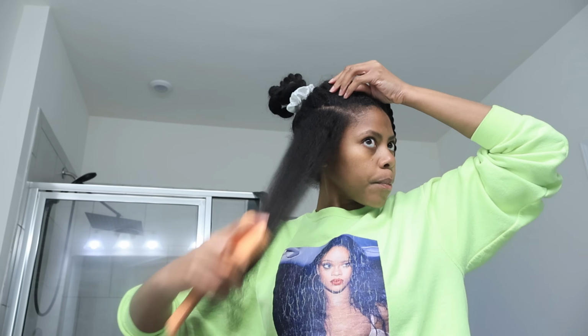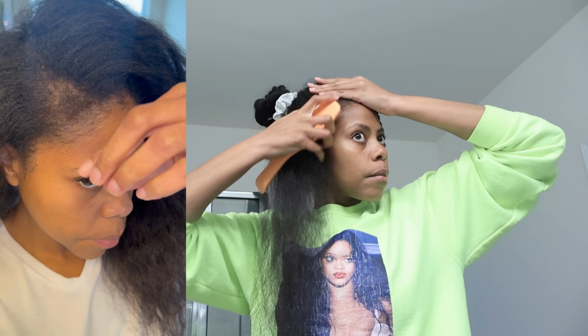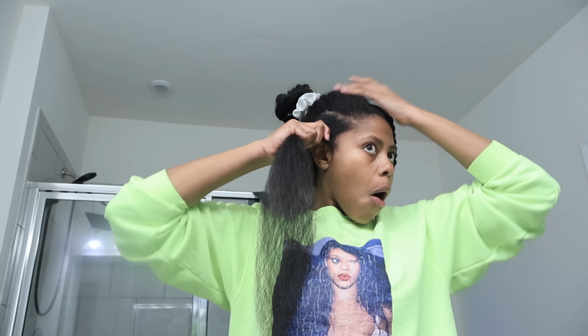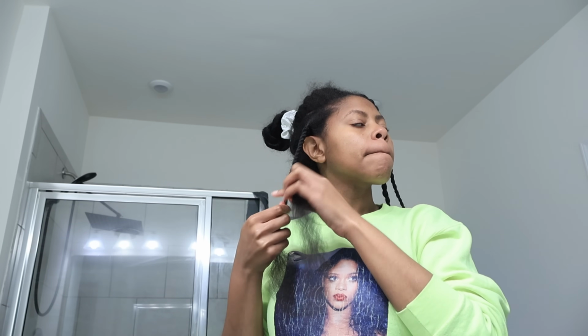I don't know how long you guys have been following me on my journey, but the front of my hair was barely touching my eyebrows. And as you can see, it grew. And that's all because of the vitamins that I've been taking. I'll talk about that later on. But if you're not new here, you know exactly what I'm talking about. I redid each twist and I am loving the way that they look.